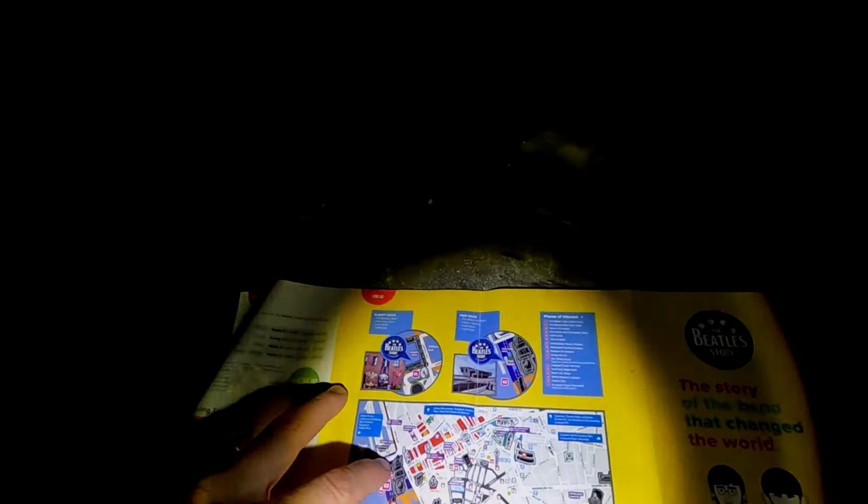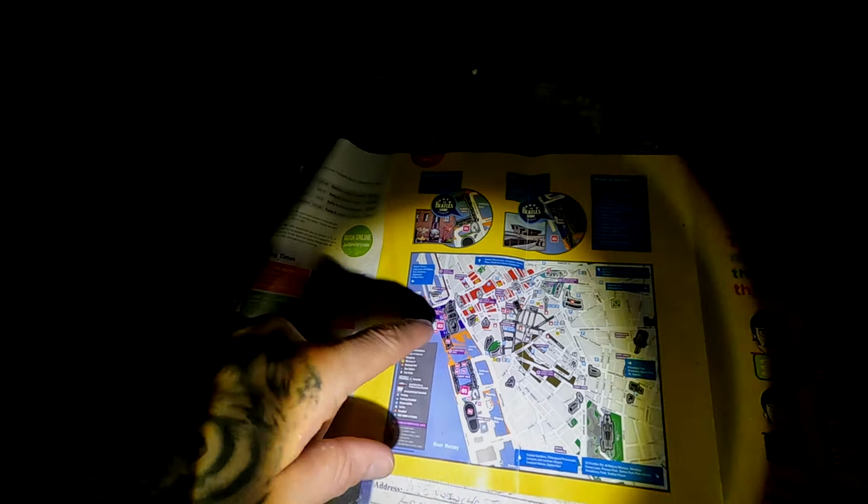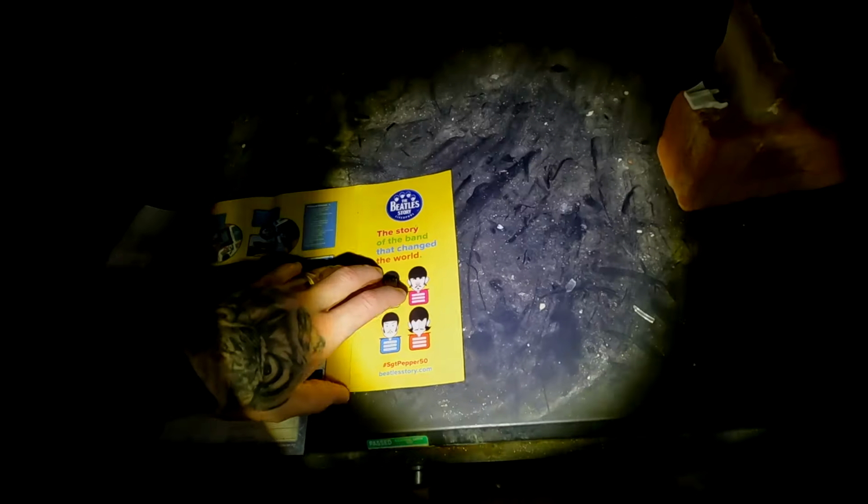Beatles story. This in Liverpool. Yeah, Liverpool. So there's the Liver building. So basically this couldn't be further away from where it's from. From here to Liverpool has got to be a good three and a half hours.